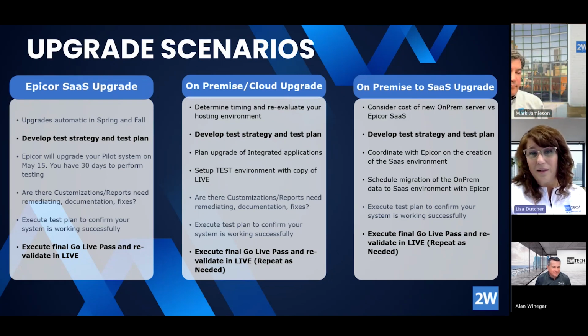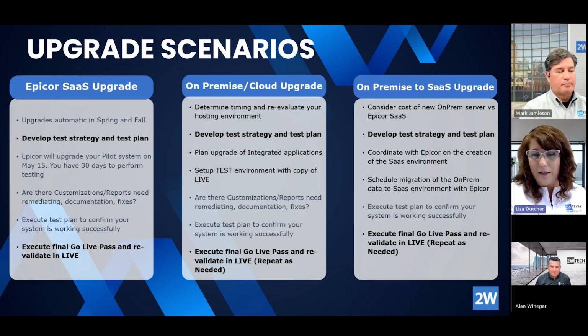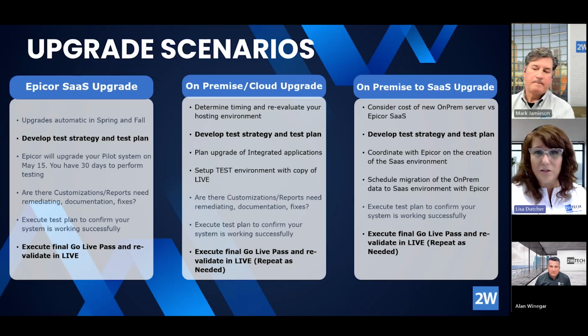With the on-prem or the cloud version, you do have time to evaluate when is a good time, because sometimes people have busy seasons in their cycles and you want to make sure that you pick a good time that will work best for your company to do that upgrade. You want to develop your test plan and strategies. We'll talk a little bit more about doing that later on, but that testing is critical, because the more you test, the better you are prepared to go live. A lot of times when people go live and they get that surprise is because they realize they missed doing that test for that particular item.